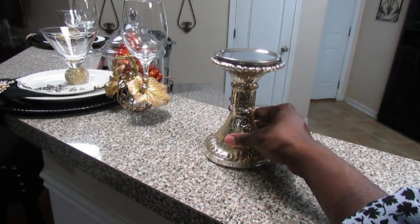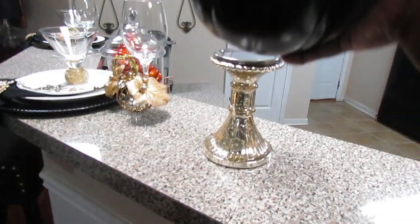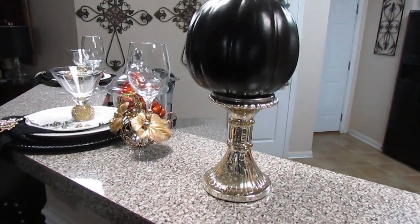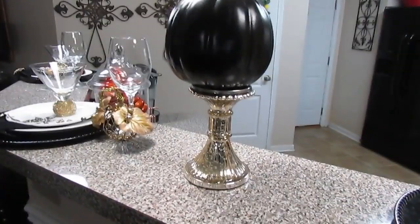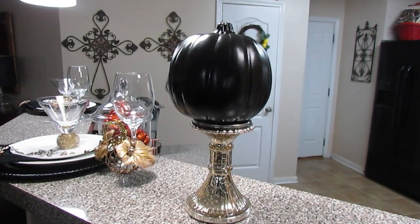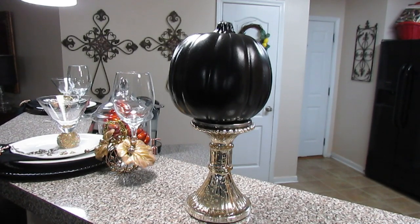Now, of course, I can stop here, but I wanted to add a little bit more decorations. So I have this gold mercury glass candle holder, and I'm putting this black pumpkin on top because I want to make sure that I bring in all of the elements from the adjacent rooms. So we have the dining room and the living room to your left and to the right. We have the kitchen, which we're using coppers, and then in the dining room we're using blacks and greens and coppers and burgundies. So I want to make sure that the entire space is very cohesive and that it flows.